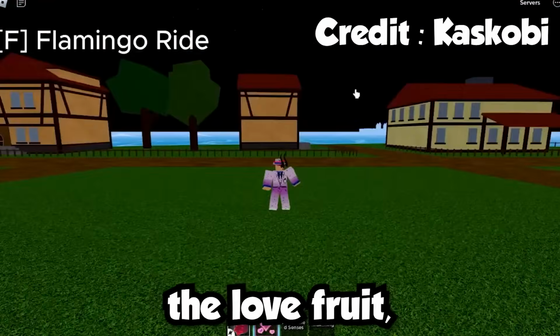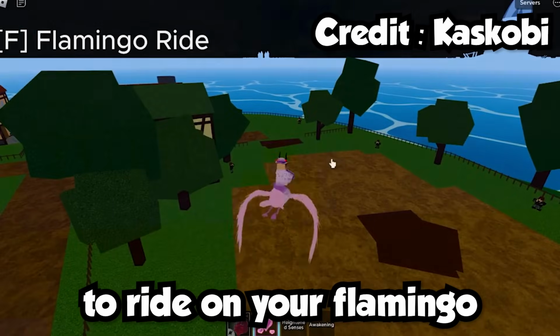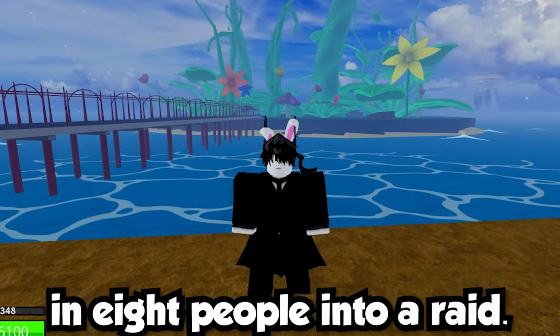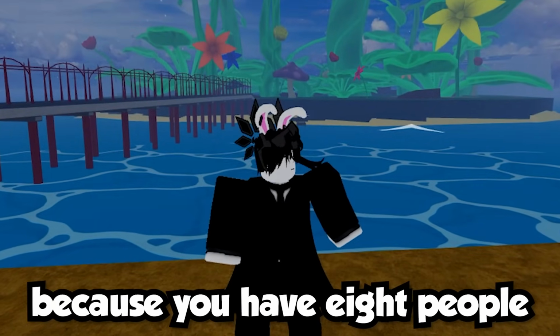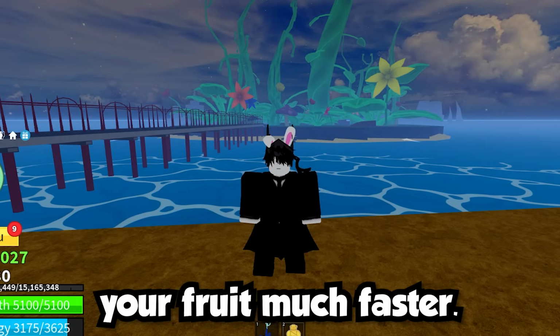And once you have the love fruit, you have to equip the flamingo ride ability. And with this ability, you can get another player to ride on your flamingo and start the raid while staying on the pad. In this way, if 4 people do the same, you can actually sneak 8 people into a raid. So with this method, all the raids are going to be really easy to complete because you have 8 people instead of the normal 4 people. It can also help you grind fragments and awaken your fruit much faster.